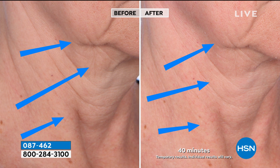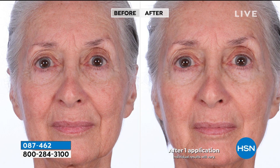Okay. How many more of these do we have, Steve? Oh, we've got tons more. We've got plenty of these to show. All right, here we go. Here's that same patient with the mouth. Look at the mouth. Look underneath, by the way. The cheek has been elevated. Take a look here at the brow.